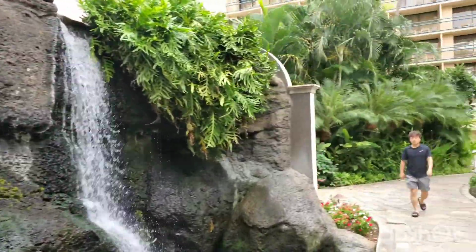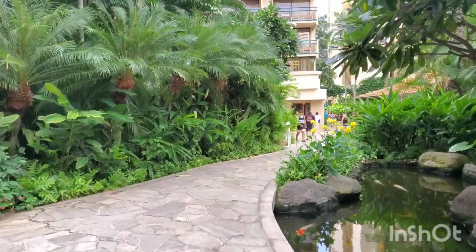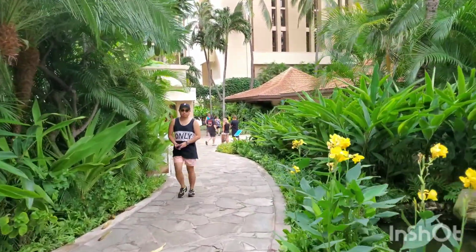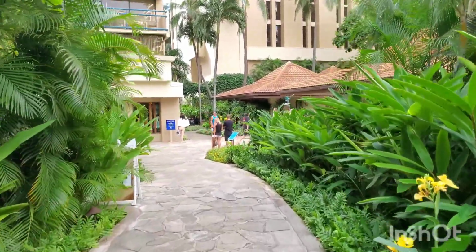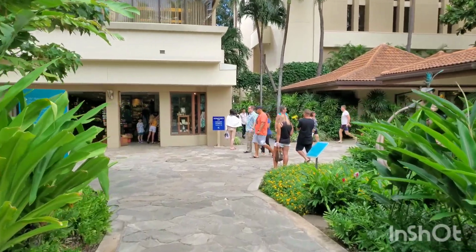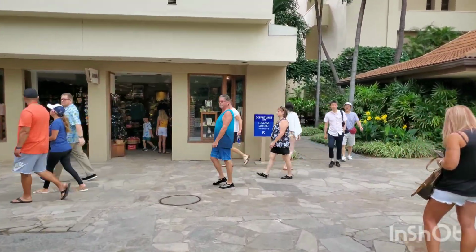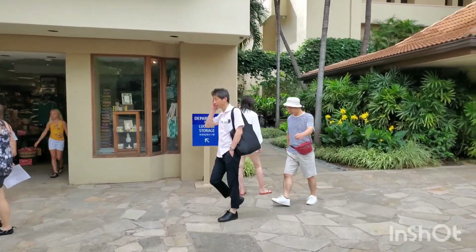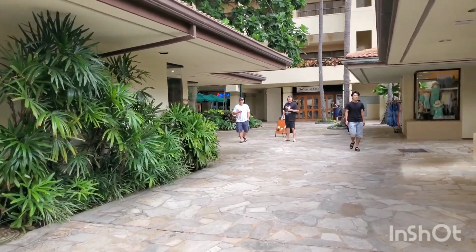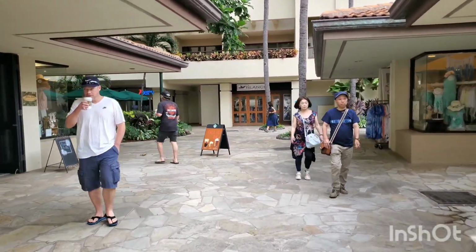Sorry for the amateur camera work. First time using this gimbal thing. This place has, I think, 5 towers. We're staying at the top of towers. And I think each tower has its own pool.